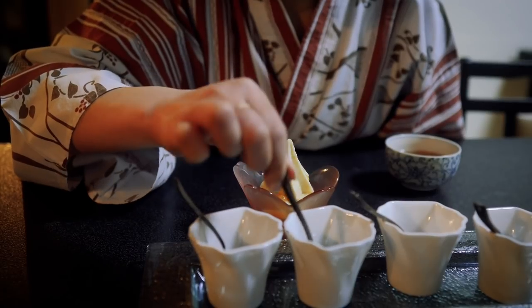So I think anyone can eat this, which is why he said a lot of foreigners come here and they can say, "I'm finally Japanese because they can eat natto." Yum.